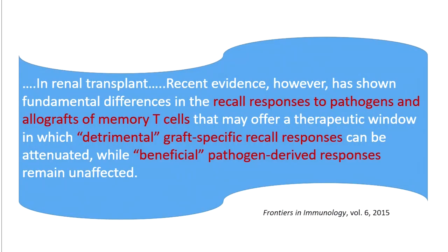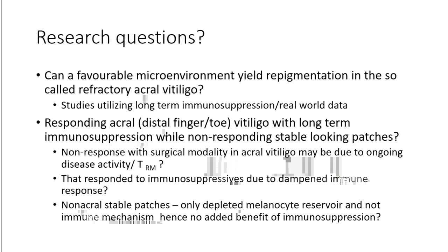So in renal transplant, recent evidence, however, has shown a fundamental difference in the recall response of memory T cells to pathogens and to allograft, which may offer a therapeutic window in which the detrimental graft-specific recall response can be attenuated while beneficial pathogen-derived responses remain unaffected. Because memory T cells are important in pathogen-derived responses, but here the mechanism is different. So the research question is, can a favorable microenvironment yield repigmentation in so-called refractory vitiligo?